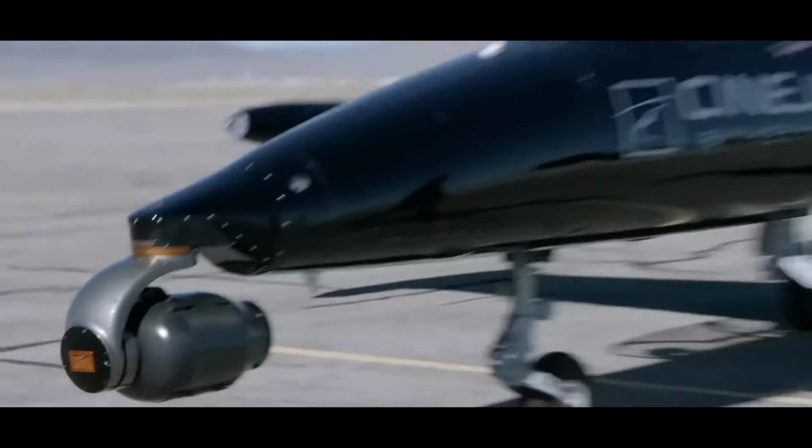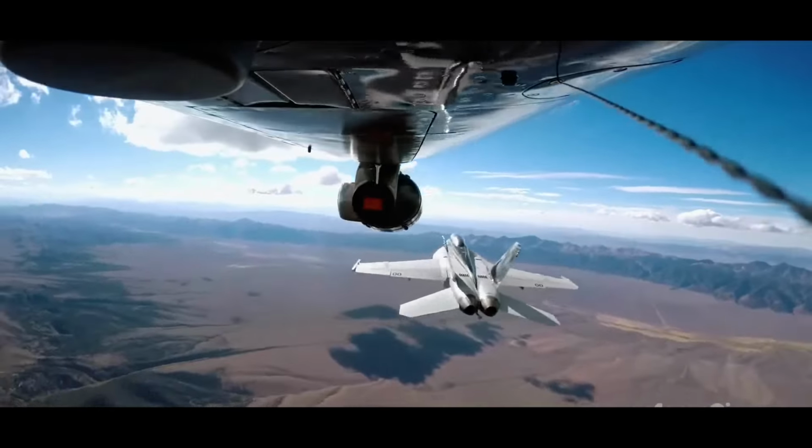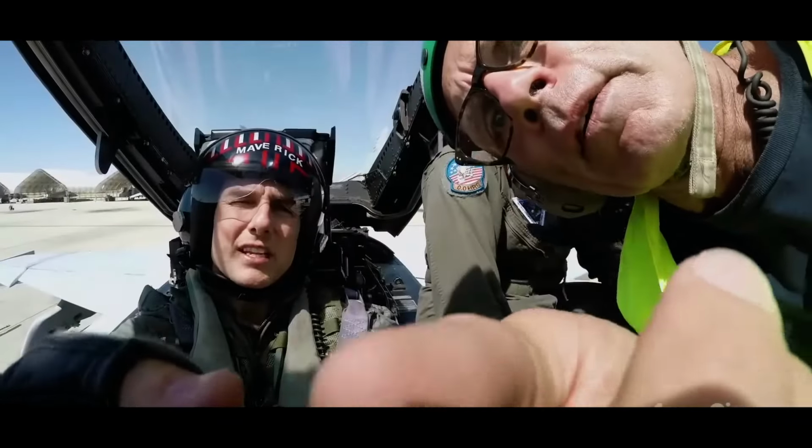Outside of the plane, up to 4 cameras could be mounted on a jet for exterior shots. These included 2 under the belly, 1 under the wing, and 1 on the nose. Director Joseph Kosinski got his money's worth with those cameras. He ended up shooting 800 hours worth of footage from real jets.